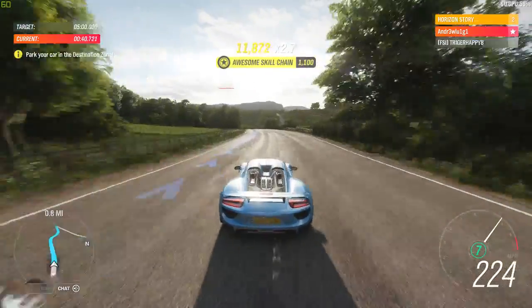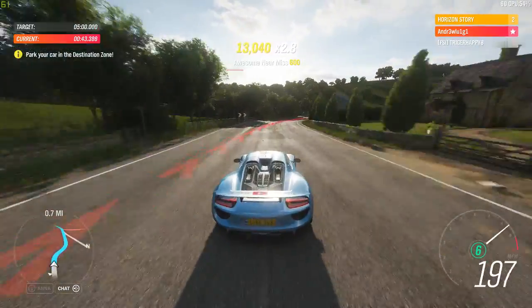What car are you driving anyways? Porsche 918.